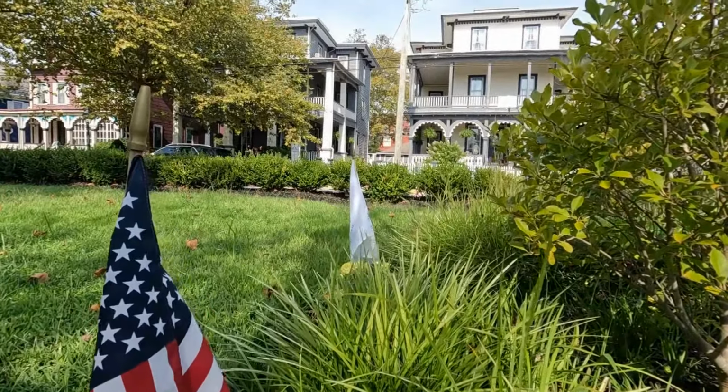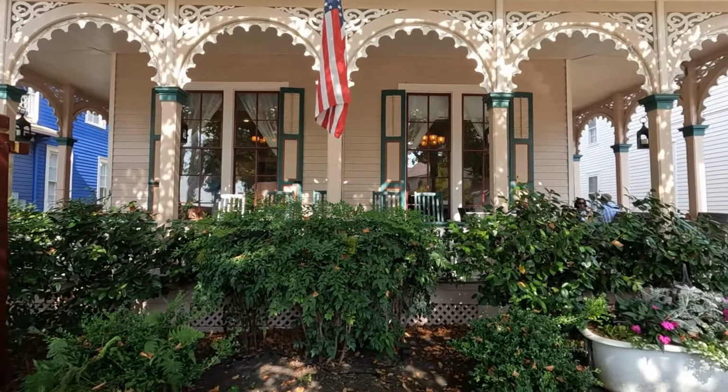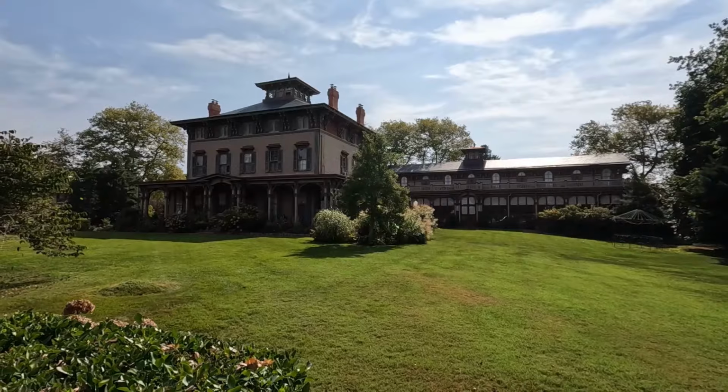One of the best things to do in Cape May is simply walking around the historic district. The whole city oozes with Victorian-era charm, filled with attractive and colorful mini mansions, most containing beautiful side gardens.